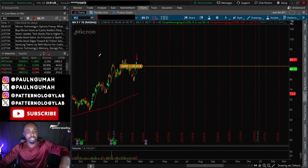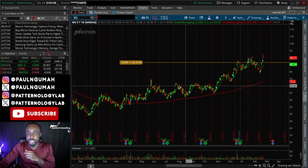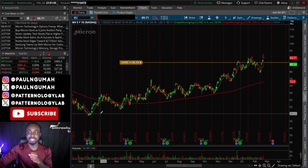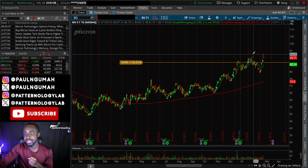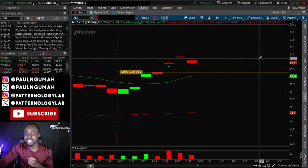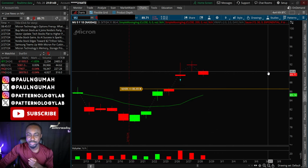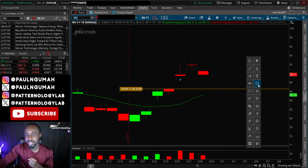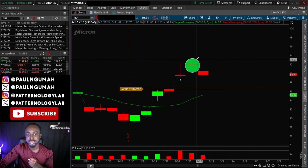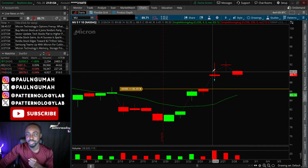And MU looks like this. First, we have a huge uptrend from $50 all the way up towards 90 bucks, maybe even $92. Right now, it actually looks like an abandoned baby pattern, where this is the abandoned baby. Some people may call it an evening star, which is a bearish candlestick pattern.